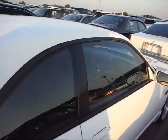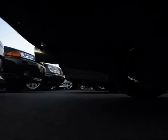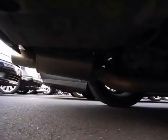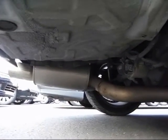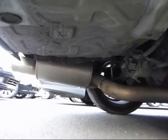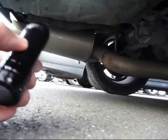Let's have a look underneath. This is by far the most fun part of the job. Especially, I don't know if you're going to be able to see anything under there. Where's my torch? Especially when it's raining and you're lying on the ground, lying in puddles. That's really the worst bit.